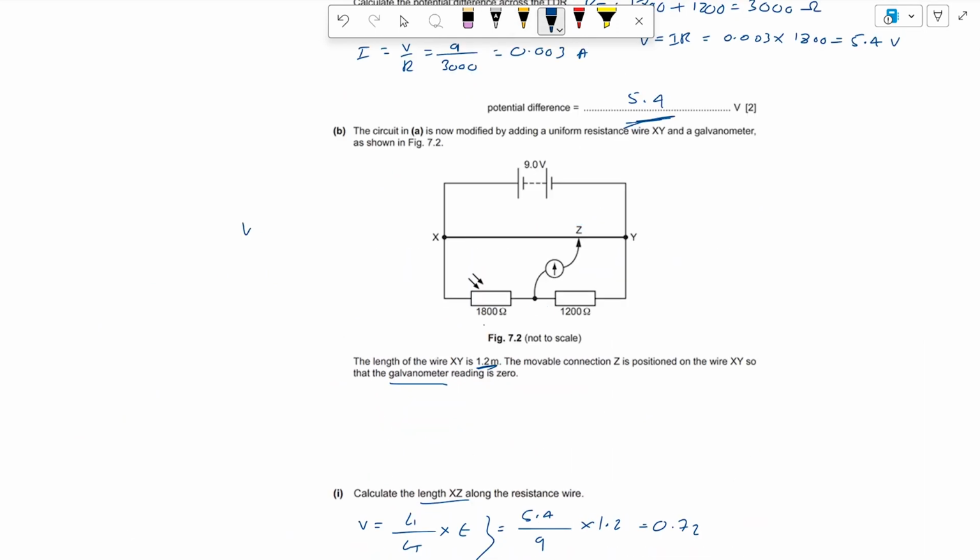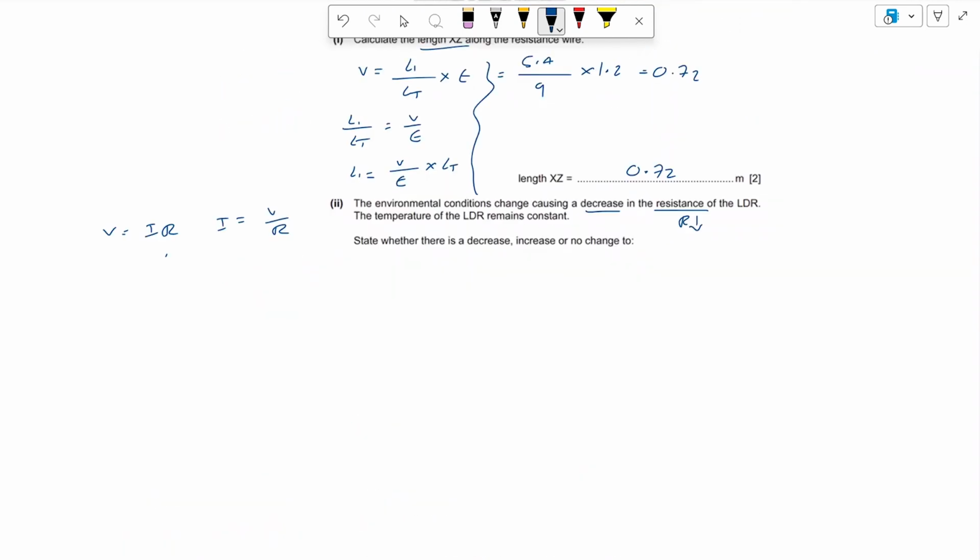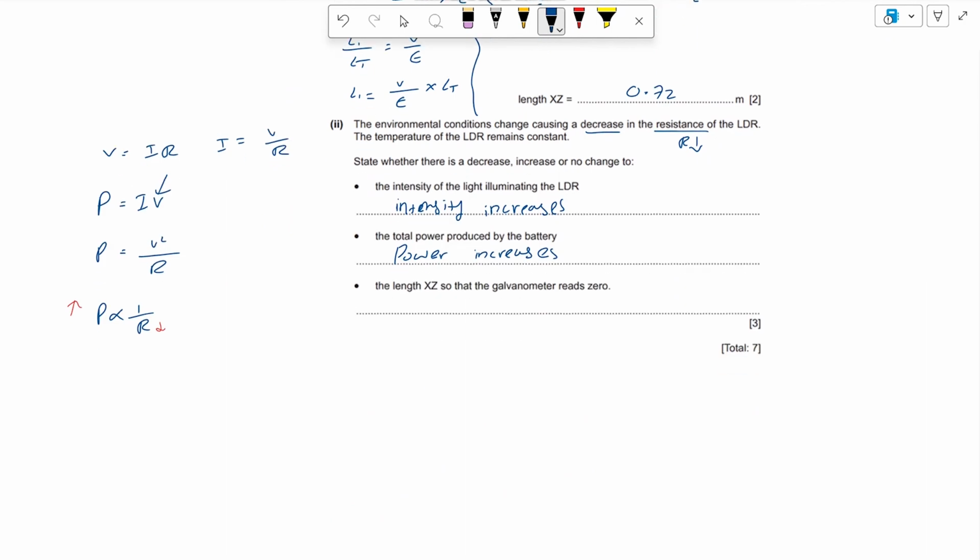The length XZ so that the galvanometer reads 0. Okay, using V is equal to IR once again, V is proportional to R. When R decreases, V decreases, so the voltage in this second wire over here is going to be low. And so that the galvanometer reads 0, we also need to decrease the wire over here so that this wire XY also has a low reading, or should I say low voltage or potential difference. I hope that made sense. Length XZ decreases.